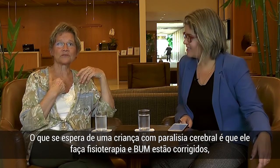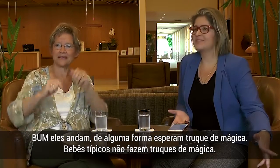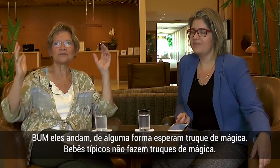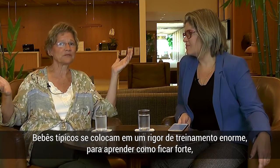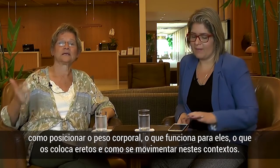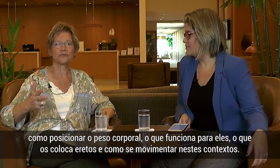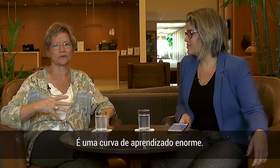What we expect of children with cerebral palsy is that we give them therapy, boom, they're fixed. Then they walk, like somehow there's a magic trick. Typical babies don't have magic tricks. Typical babies put themselves through enormous rigors to learn how to get strong, where to carry their body weight, what works for them that keeps them upright, and how to move within that context. It's an enormous learning curve.